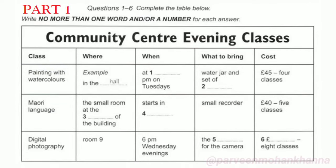OK, useful information to know. There's one more class I'm interested in. That's the digital photography class. Oh, I've taken that class myself. The tutor's very good. That'll be in room 9, and it's starting in 2 weeks' time, in the evening, every Wednesday at 6 o'clock. Obviously I need to bring the camera with me.